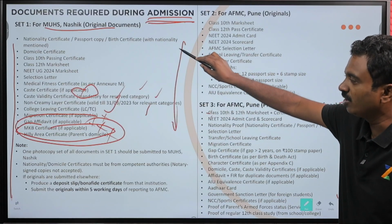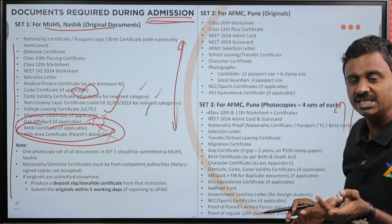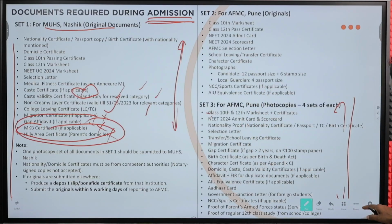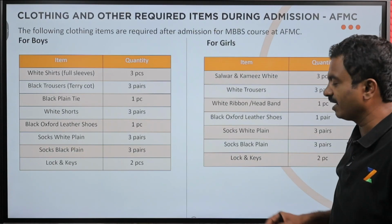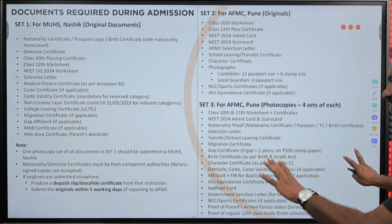All these you will usually have. The only things that you need to work on are the transfer certificate and TC. Primarily, when you're going for the screening itself, you would have done that. So for admissions, it should not be a problem. And all the passport size photographs, have them with you. And then all these certificates for AFMC Pune. This is a whole list. Usually no issues. The certificate list is very clear here.